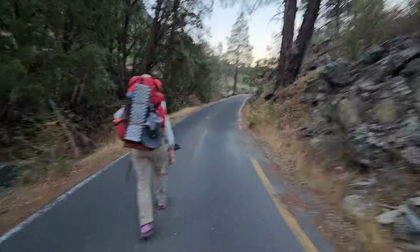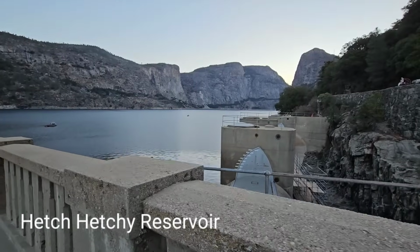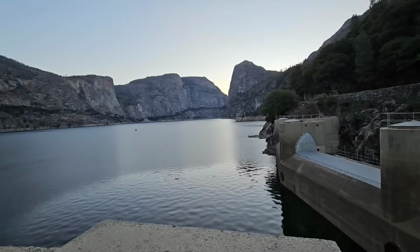So this right here is going to be the Hetchy loop. This is what's coming up next. All right. Okay. Here we go. Hetchy. We love saying that. Hetchy. We'll see what this is like. Be fun. It's the Hetchy Reservoir.